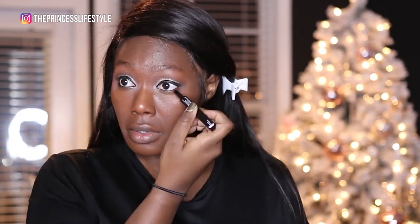And now I'm using my Huda Beauty Life liner, and I've been using this for probably a month straight. This is my only eyeliner. This is the best liquid liner I have ever used in my life. Ever. It stays black, and honey, it stays on your lid if you don't get it off properly.